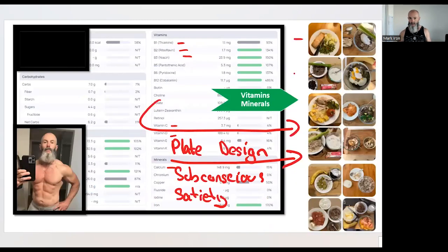So you can see these are the plate designs. I've taken pictures of them. I know what they look like. I know what's in them, and they're just locked into my subconscious mind, so I can just go out and eat like that without needing to count calories. And I haven't counted calories in a very long time, and that's where I am.